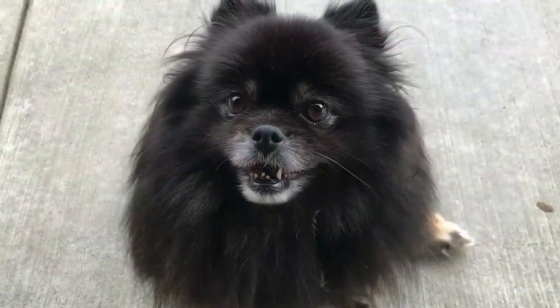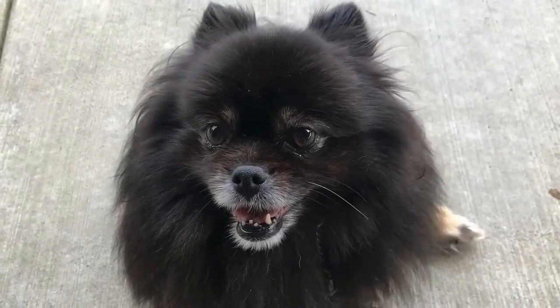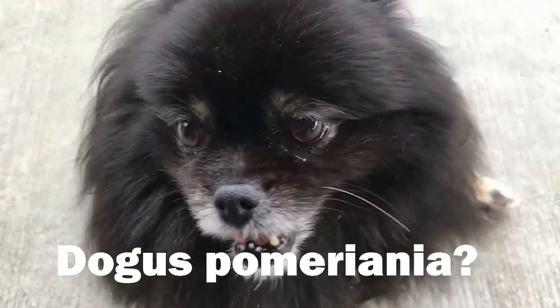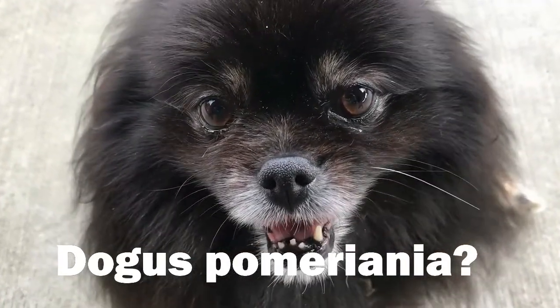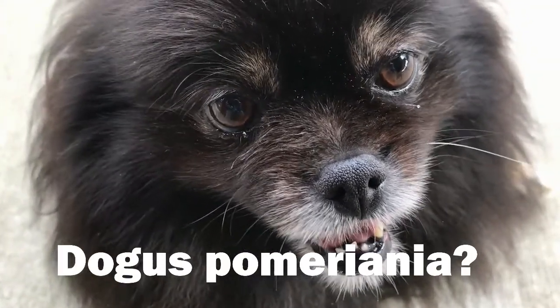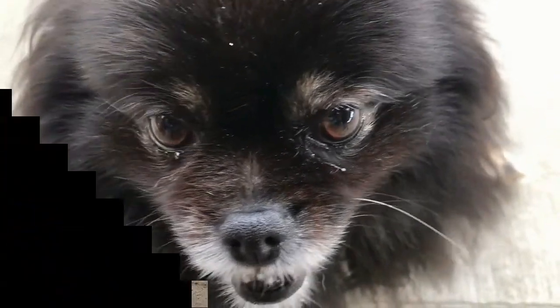Want to go find some more plants? Yeah, you got to sniff some of them. You got up real close to these plants. Yeah, you're a good dog today. Oh, good doggy. Okay, we'll go get some more plants.